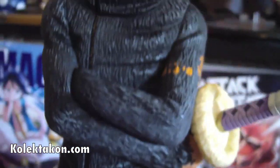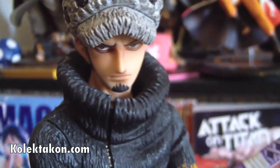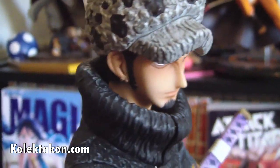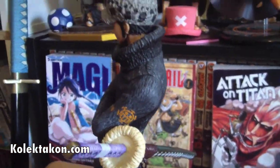Now with Law, as you can see, you get a little bit more. I really like how they put a lot of detail into the jacket, and of course these are P.O.P, so they make sure to put a lot of detail into it. With the Law, you have a lot of different changeable poses. You could change his arms and hands multiple different times. He has his sword as well, so you can put him in some sort of pose like he's about to do Room or something. There you go. It really comes with a lot of accessories.